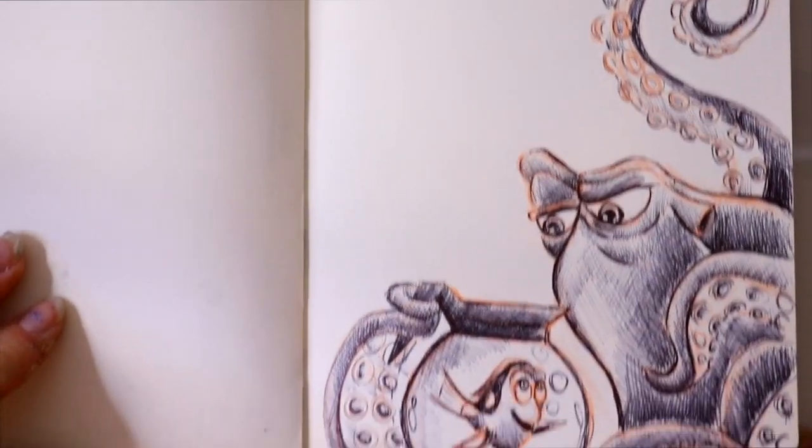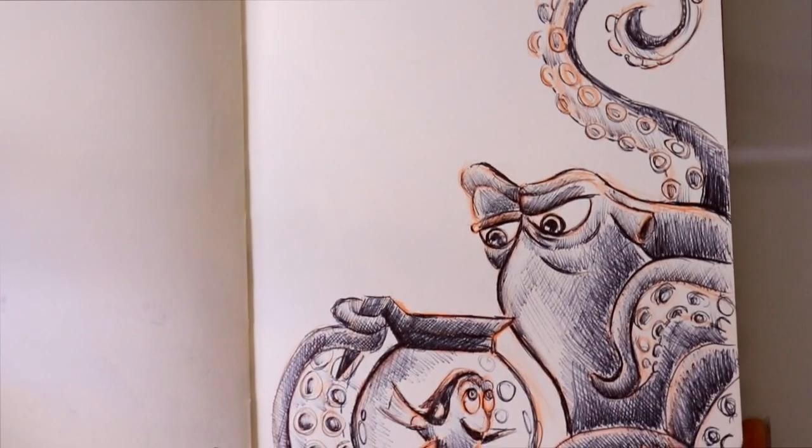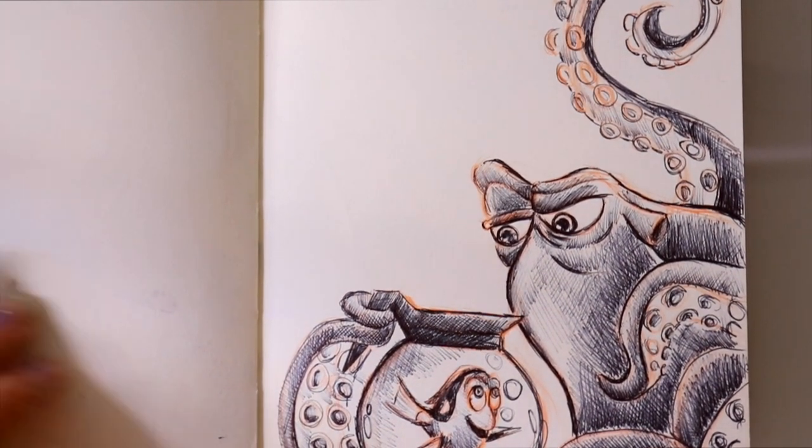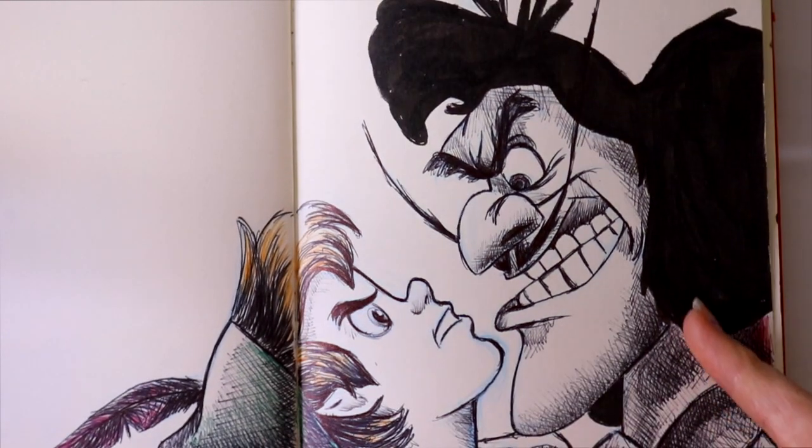Day 16 was wet, so I drew Hank and Dory from Finding Dory. Hank was my favorite character from the movie. Day 17 was battle, so I drew, so this is the one exception.